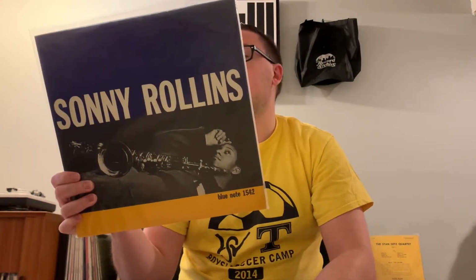So Max Roach didn't really have many appearances on Blue Note. He was very prolific on Emarcy especially, but he did make an appearance on this one. He's also, I think, on one of the Thad Jones 1500 series records that I believe has been shown, but in either case, a great addition to this album on the drums.